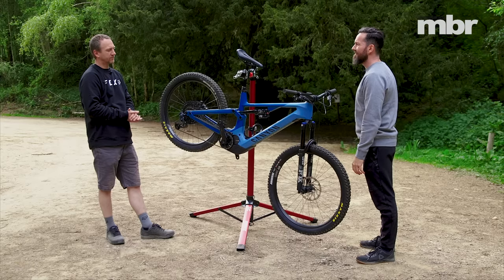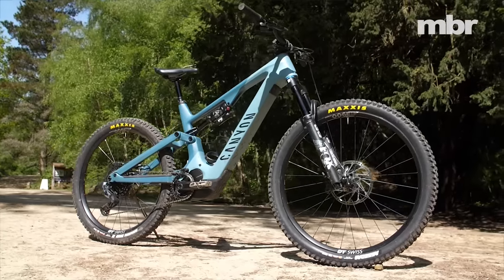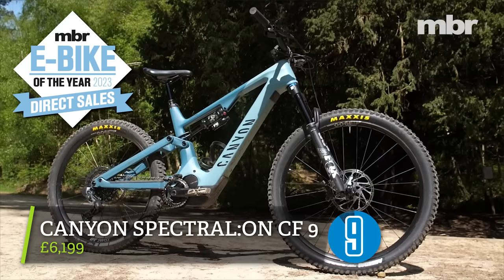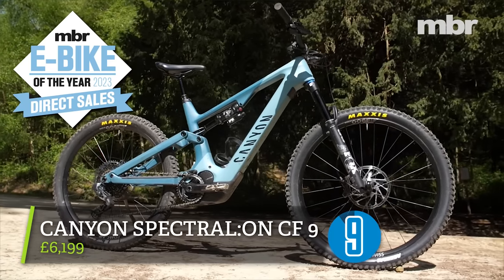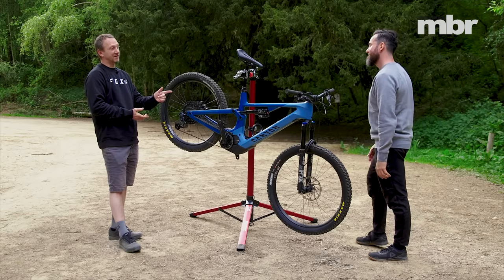In terms of ride quality, the seat angle is nice and steep, so it's really good for climbing. The reach is really generous. The cockpit's good. They just nailed it. The only reason it didn't get a 10 rating for me was the brakes. If they'd down-spec'd the brakes to just Code Rs, it could have been a 10 rating bike.